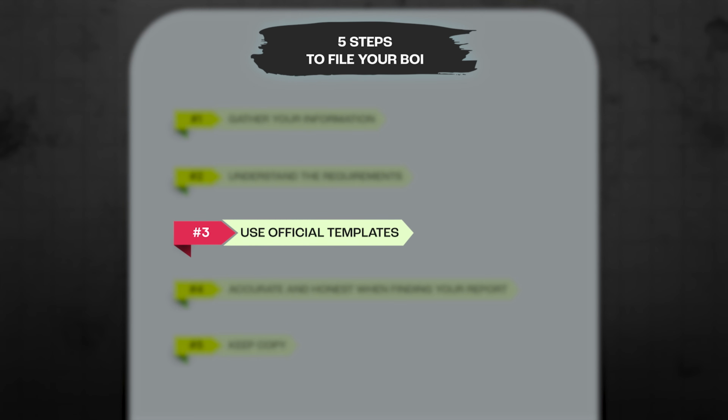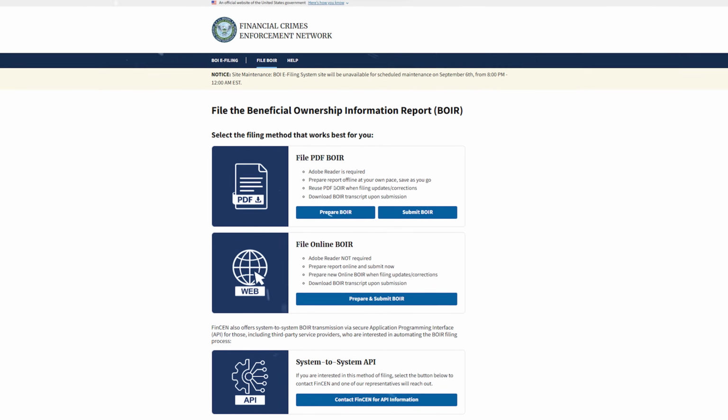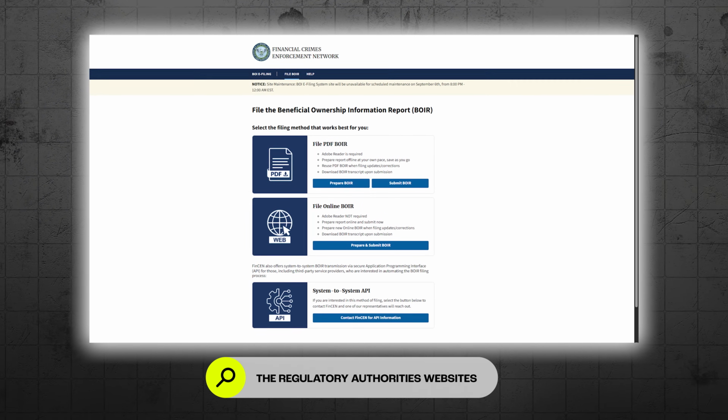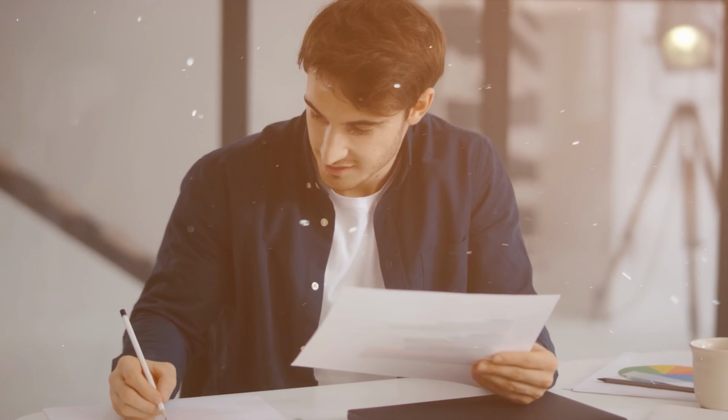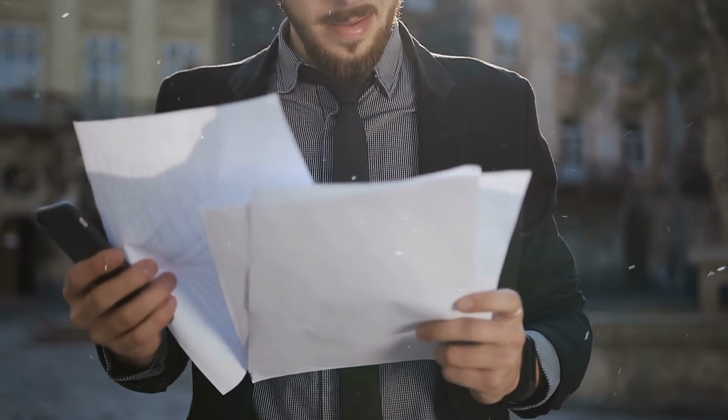Now, step 3 is going to be to use official templates. So regulatory bodies usually provide templates of forms for your BOI report, and using these ensures you include everything required and format it correctly. You can usually download the latest forms from the regulatory authorities' websites. These templates are designed to make the process easier for you, ensuring you don't miss any crucial information.